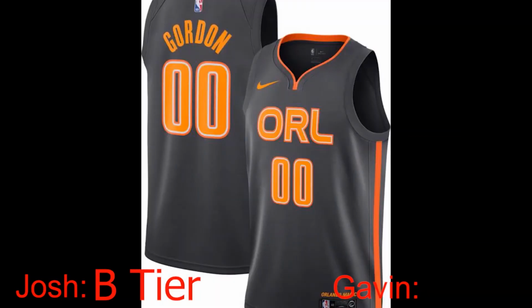But it also is supposed to double, according to Nike, as somehow the space exploration in Orlando. I don't understand how. I guess the gray is the same gray as a spaceship. So they're just kind of stretching it. I think it's the definition of a good jersey. It looks good. It doesn't look bad. Doesn't look mad. Just looks good.